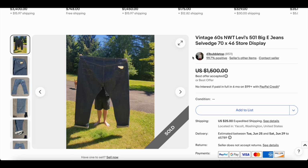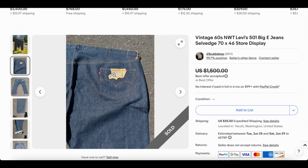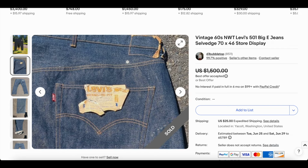Then we have a 1960s, check it out, new with tags, 70 by 46 store display. We have seen these a couple times. It's always fun watching people figure out how to actually display them because these are gigantic. Obviously, kind of a bummer. These clearly have been in storage for a while. You can see the flasher barely hanging on, and the patch is pretty much gone.